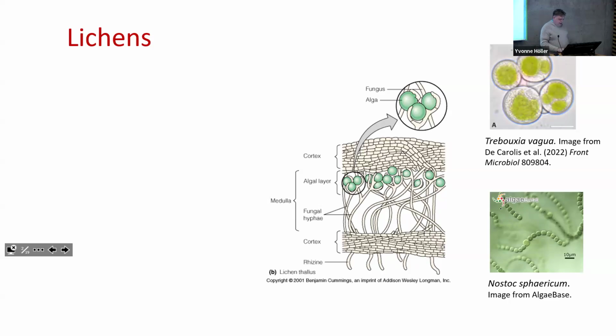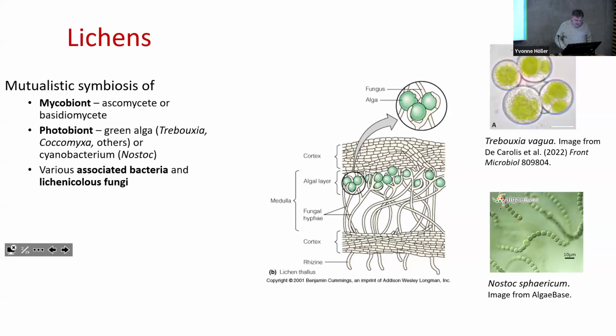and they are very interesting models in many ways. They are symbiotic associations, as most of you probably know. By their very nature, they are strongly dependent upon each other. The fungal component of the lichen and the algal component, the so-called mycobiont and photobiont. The photobionts being either green algae or cyanobacteria, what people used to call blue-green algae.